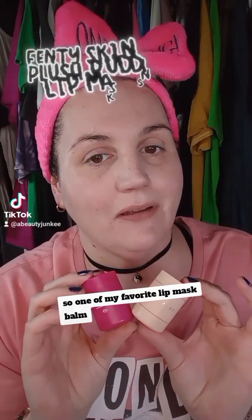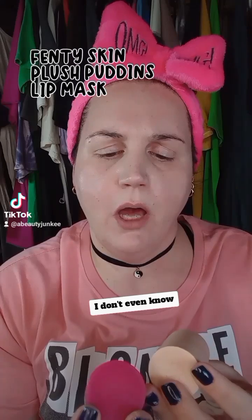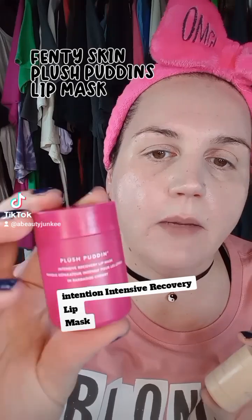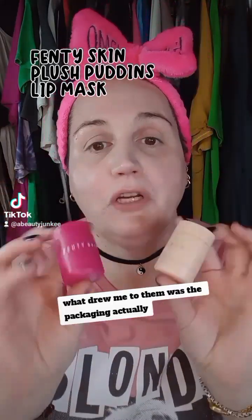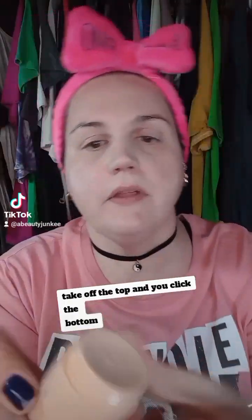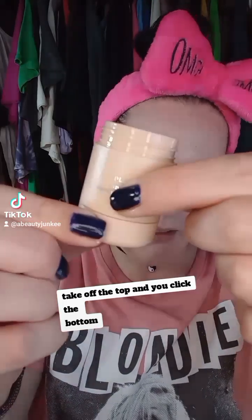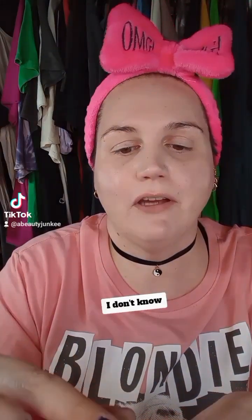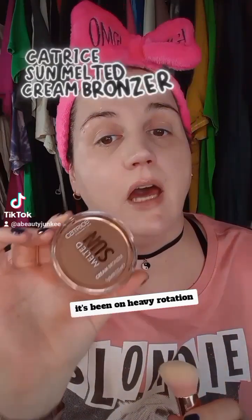So one of my favorite lip mask balms, I don't even know, Plush Puddin's Intensive Recovery Lip Mask. These are by Fenty Skin. What drew me to them was the packaging, actually. They're quite innovative. Take off the top and you click the bottom. See how it's clicking? And it comes out the top like that. I just think that's so cool. Ever since I first got this, it's been on heavy rotation.